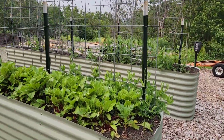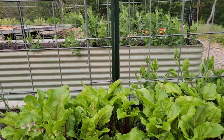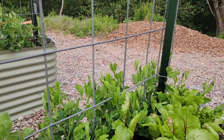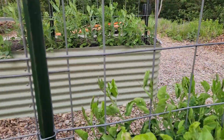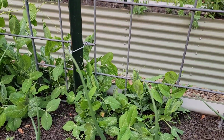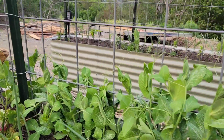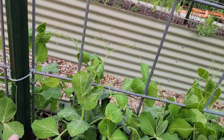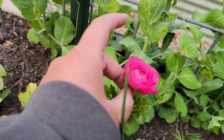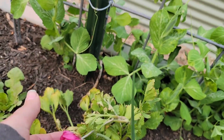Over here I've got a lot of beets, mostly for beet greens, and I've got sweet peas, which are flowers actually, not for peas. Onions, and I've got then eating peas up here. These are the ranunculus that did not do well with the heat and being exposed, so they are not great. So I've been picking these and actually drying the little flower heads for wreaths.